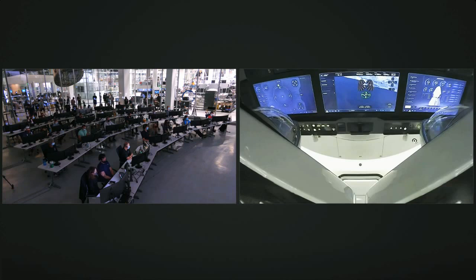What a crew for this mission. Just such incredible individuals, raising money for St. Jude Children's Research Hospital, doing science experiments while out in orbit, let alone being the first all-civilian crew to go to orbit. It's just been so inspirational, and I can't wait to see them egress the vehicle shortly here. It's definitely going to be a very, very exciting time.